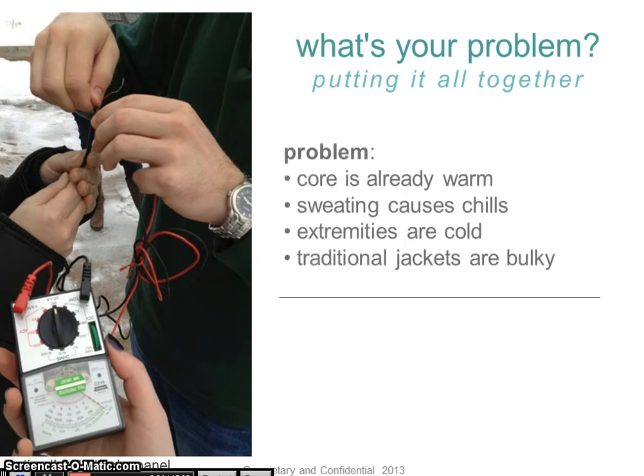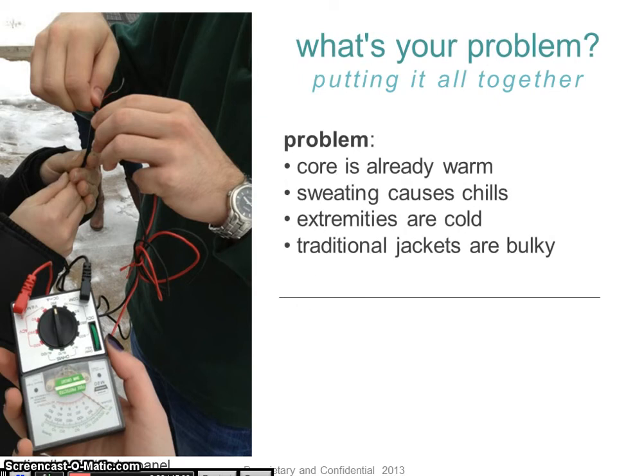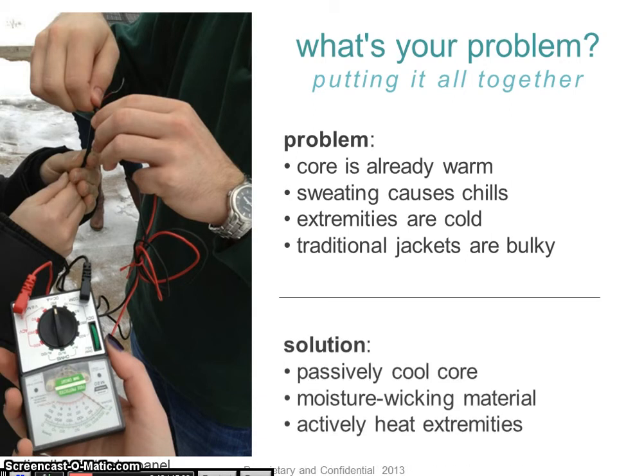The problems cited most often in my surveys were an overheated core which caused sweating and chills, and at the same time, hands and fingers remained ice cold. The most common solution to these problems are bulky jackets that restrict movement when attempting tricks. Our solution to these problems are strategic venting and moisture-wicking material to address overheating and sweating, as well as active heating elements to heat the extremities, all enclosed in a thin dual-layer jacket.